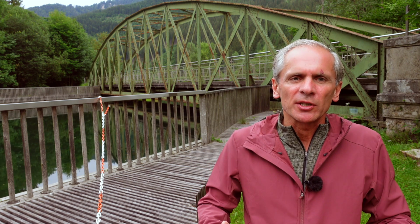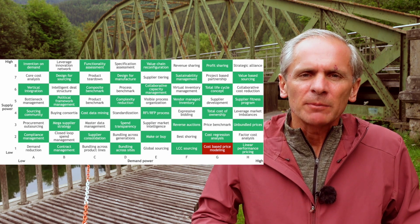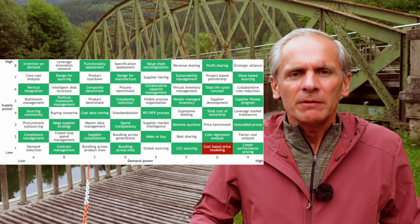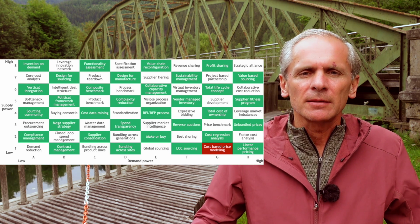Armed with this knowledge, I consulted the Purchasing Chessboard. In Purchasing Chessboard logic, cost engineering equals G1, cost-based price modeling. G1 is a fantastic method if you enjoy overwhelming demand power and are dealing with numerous suppliers who are qualified and eager to take your business.